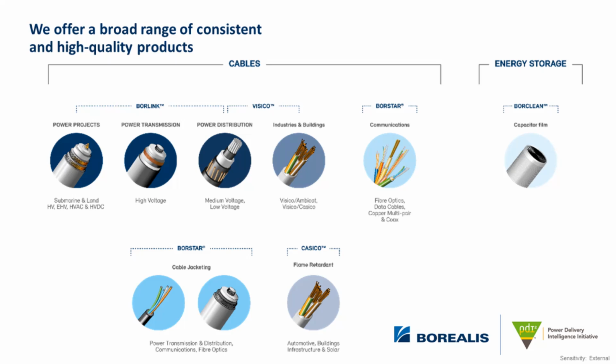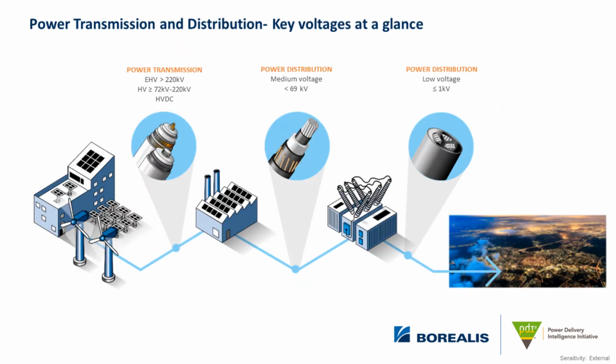So different types of products that we make for wire and cable, both from the high and extra high voltage transmission cables all the way down to twisted pair data cable, fiber optics, low voltage signaling cables, even capacitor film is what we include in our energy product mix. But today we're going to be focusing on medium and high voltage cable, as I've mentioned before. So from a grid perspective, high voltage cables get used primarily in the transmission system connections from generation to substations or between substations.